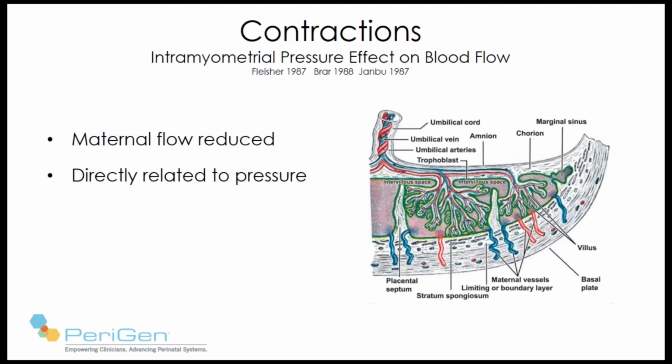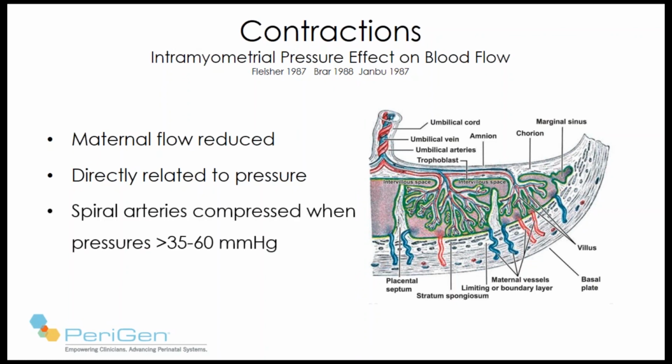That being stated, let's take a glance at the intramyometrial pressure's effect on the blood flow. We know that during the contraction, the maternal blood flow is reduced. This is directly related to the intrauterine myometrial pressure. Once that pressure exceeds 35 to 60 millimeters of mercury, those spiral arteries begin to be compressed.